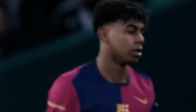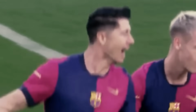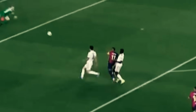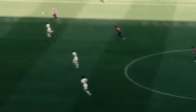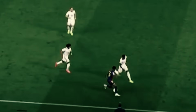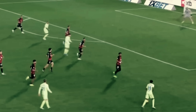Hansi Flick's Barcelona have what I like to call game breakers, technical qualities that tactics simply cannot account for. So Rafinha's running in behind, or Olmo shooting from distance, Pedri's ridiculous passing range. But there's one player that really takes them to another level, and that is Lamine Yamal. Because in situations where Barca are struggling or the game is tight, it's his ability that shows up to solve problems. The most mature part of his game, even at 17, is his creative passing.